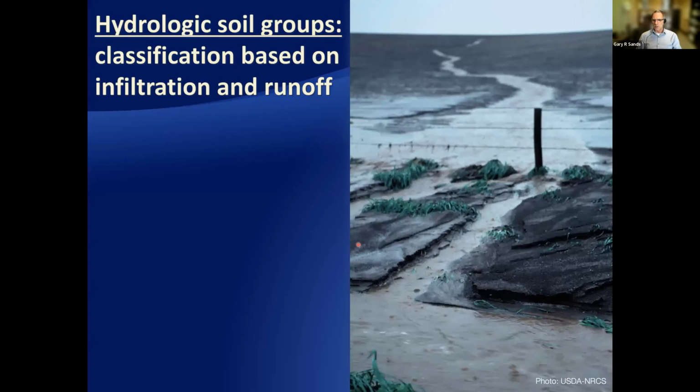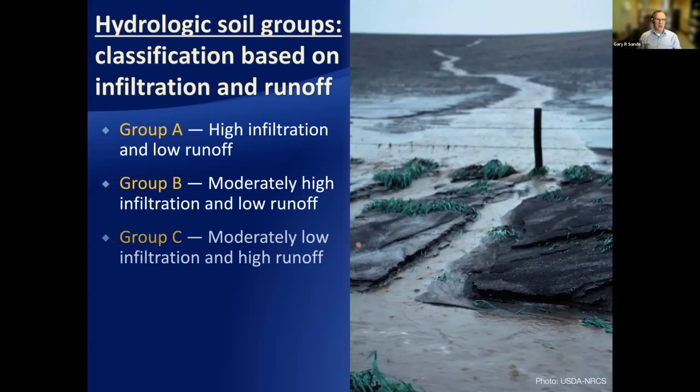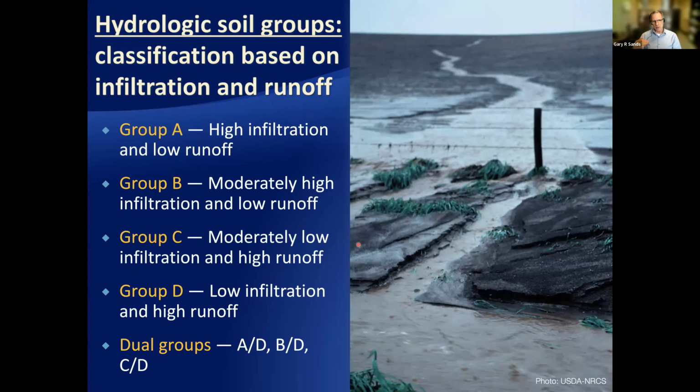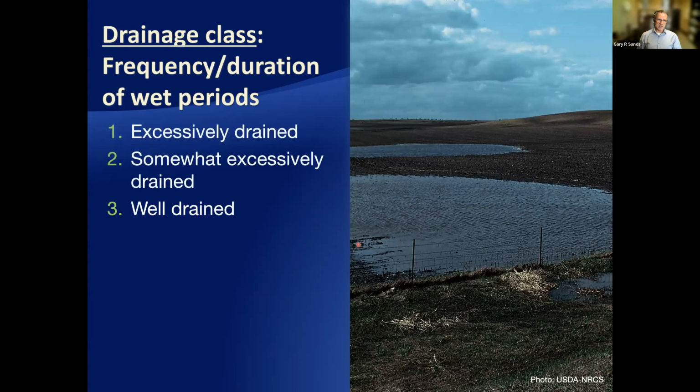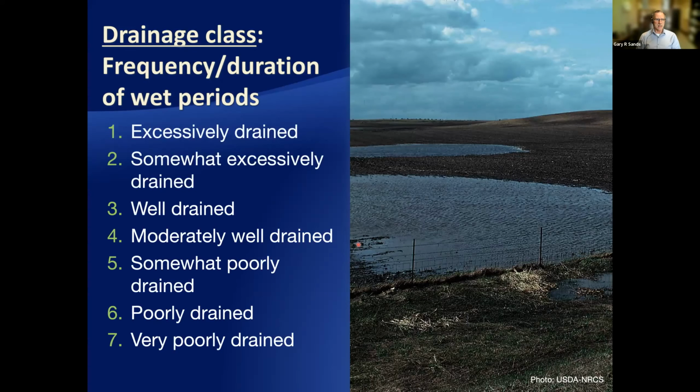Again, some basic soil stuff. Soils are categorized in lots of different ways. They're categorized in hydrologic soil groups, A through D, and there's some combinations as well. Typically, it's these groups C and D that are the challenging soils in terms of natural drainage. And again, this is just a quick review of soils, some of the information that's out there, and how things are classified. Soils are also classified by drainage class, frequency and duration of wet periods. Typically, classes 5, 6, and 7 are those soils that are of interest in terms of providing some additional drainage.